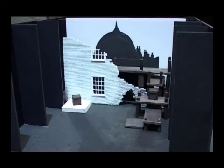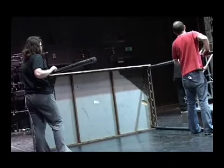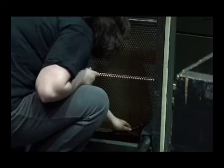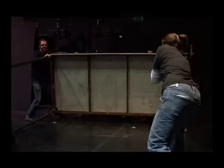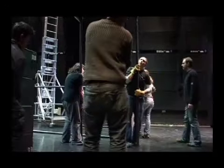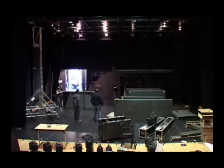Model boxes are what you use at the beginning. You do an exact replica of the set, but on a scale of 1:25, so it's 25 times smaller, and exactly the same as the set is when it's on stage. But you can move it around and make little differences, and the actors and the director can see what the set's going to look like before it's built.